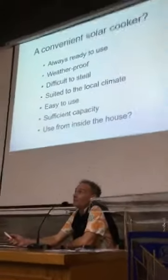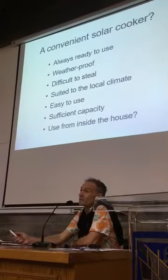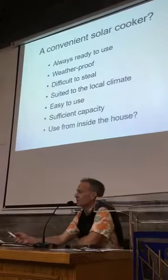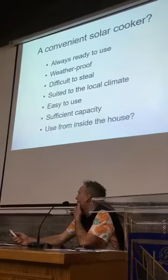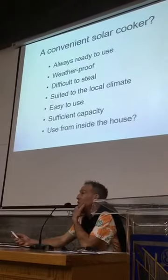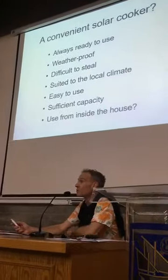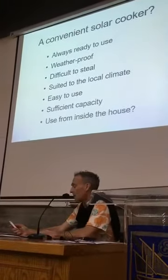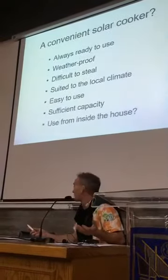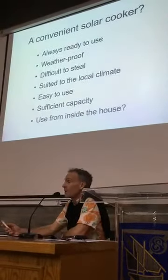And ideally, it would be nice if you could use it from inside the house or inside the kitchen, out of the weather, you know. So let's do a quick picture tour of some convenient solar cookers and have a quick think about how convenient they are. I don't actually think there's one particular solar cooker that's absolutely convenient, but we'll get there in the end.